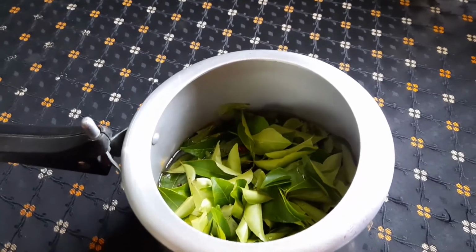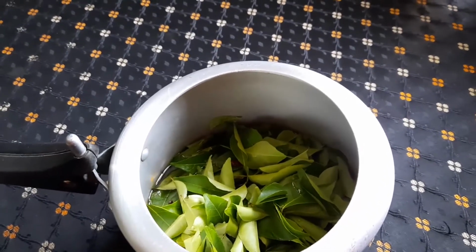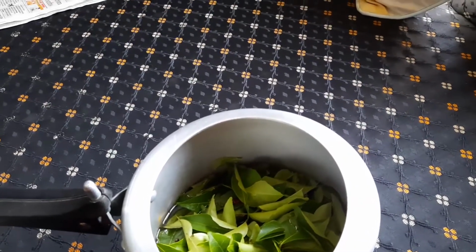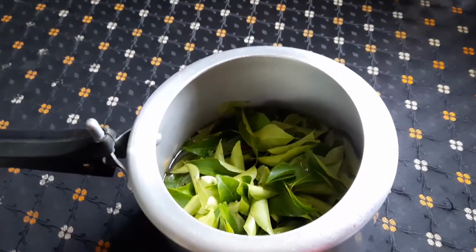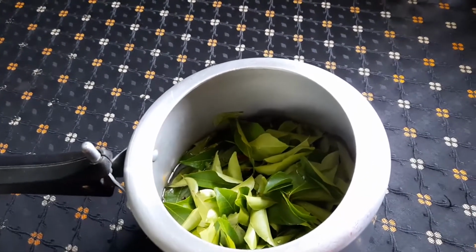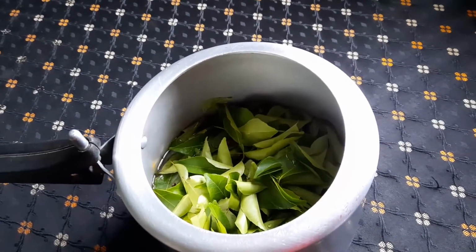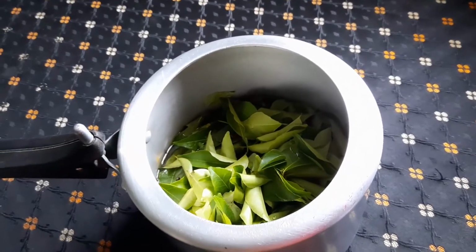The pressure cooker is literally loaded with curry leaves here, and underneath, although you cannot see it, is the real dal, okay? The sabut moong dal which we are going to cook today. The lentil for today's dinner is whole green gram, which you also call sabut hari moong dal in Hindi. So that's pretty much a staple for my dinner every day.